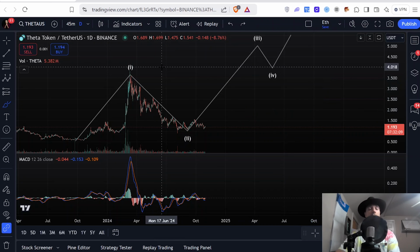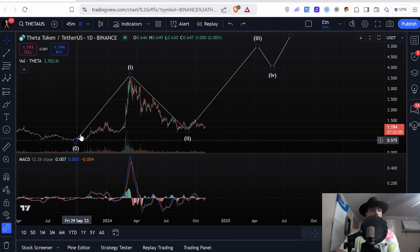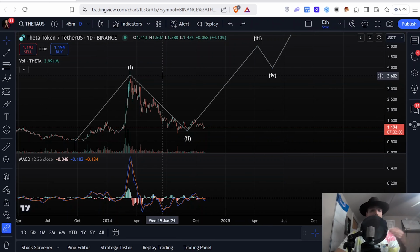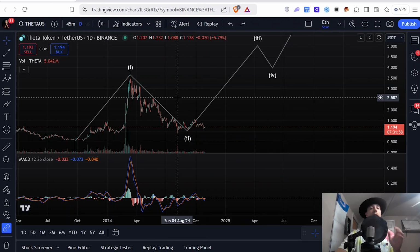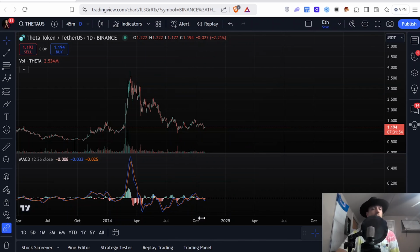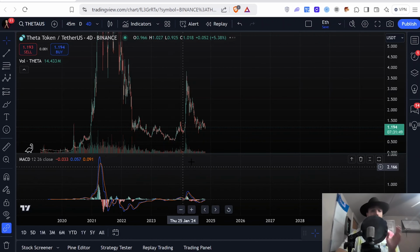So I do like that a lot here with Theta. I like this horizontal channel. I like this Elliott wave structure. I like the breakout of the falling wedge. I like the horizontal channel. All of these things I really like here with Theta. I also like how oversold we are. Like I was mentioning earlier, we're very oversold here on Theta.